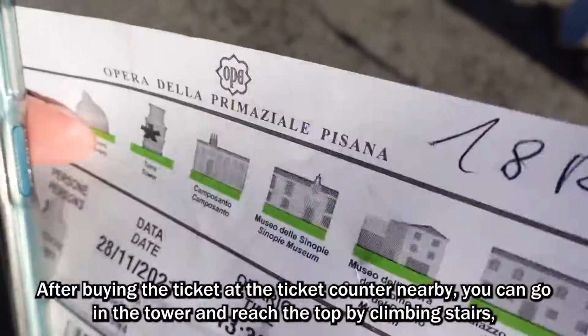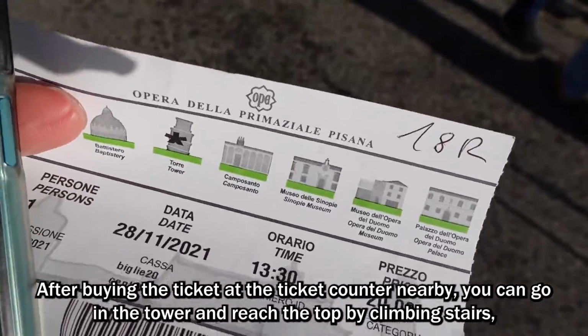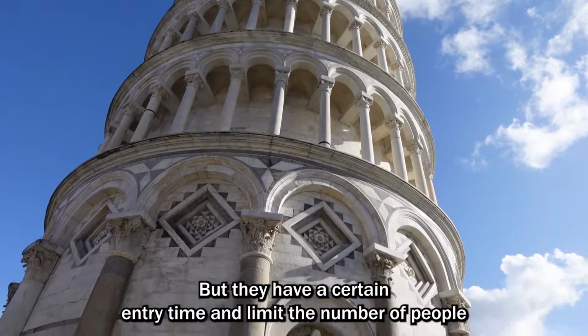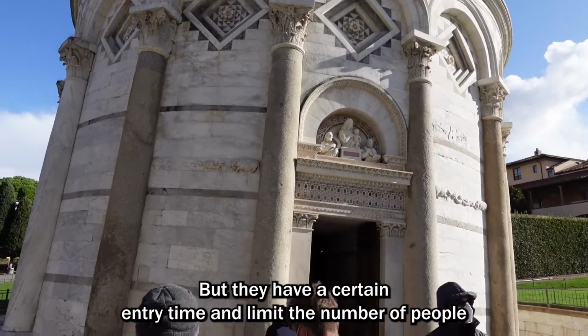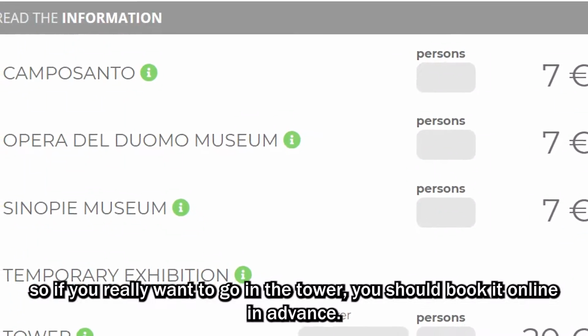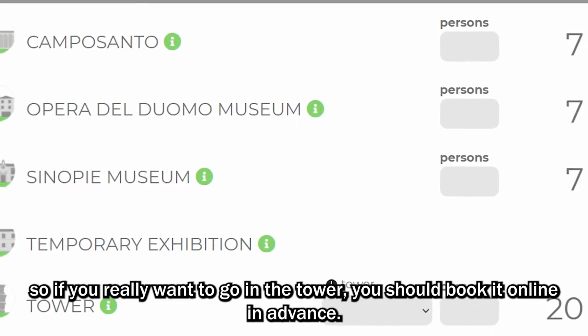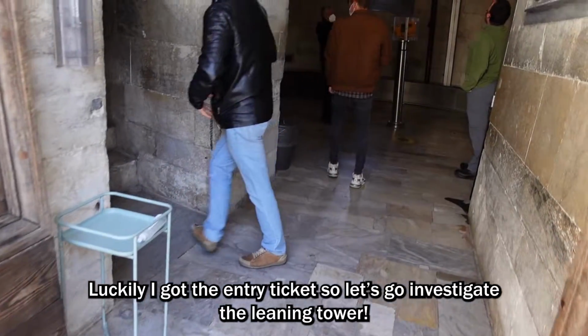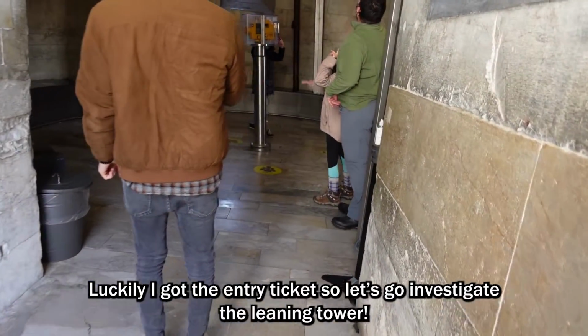After buying the ticket at the ticket counter nearby, you can go in the tower and reach the top by climbing the stairs, but they have a certain entry time and limit the number of people for each slot, which can be quite busy. So if you really want to go in the tower, you should book it online in advance. Luckily, I got an entry ticket, so let's go investigate the Leaning Tower.